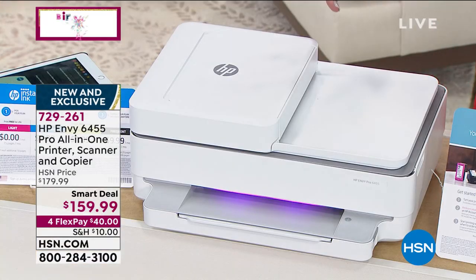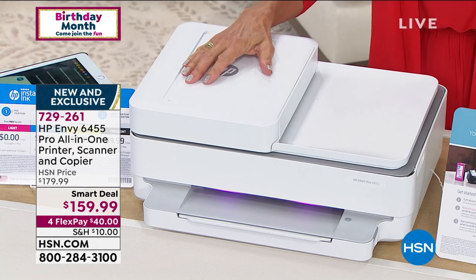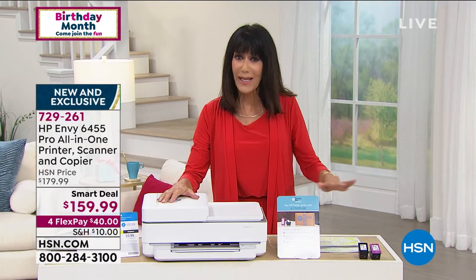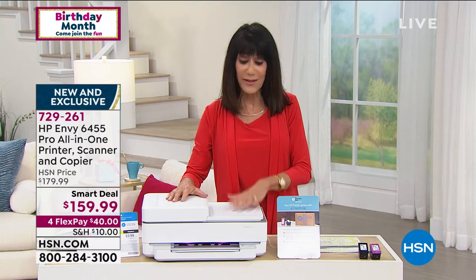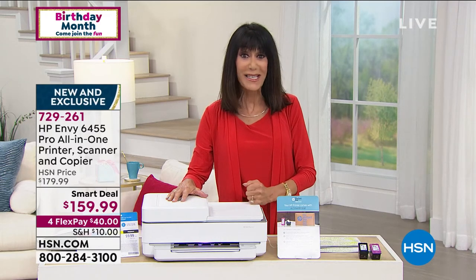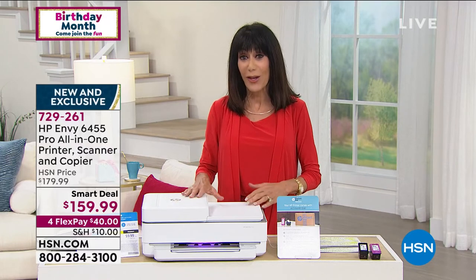I mean, this is an incredible printer. Like I said, not just a printer, it's your 3-in-1. But the ink special that you are getting with this is what is separating this, setting it apart from any of the other printers that are out there. This is why, again, we are bringing this to you, another great birthday opportunity. It is exclusive. You cannot get it anywhere but here at HSN.